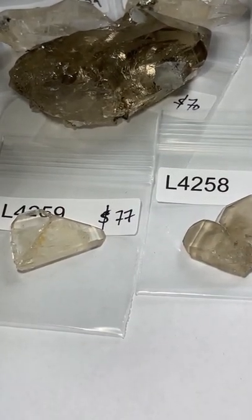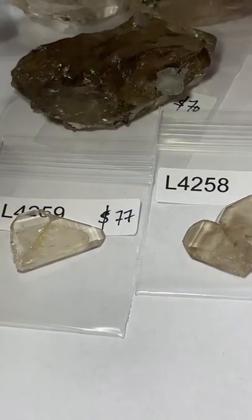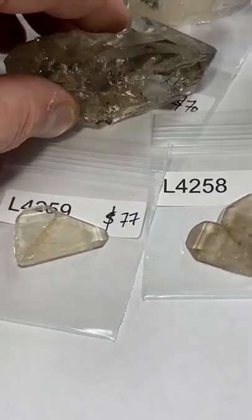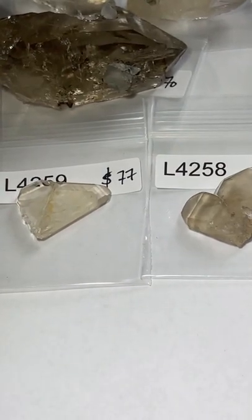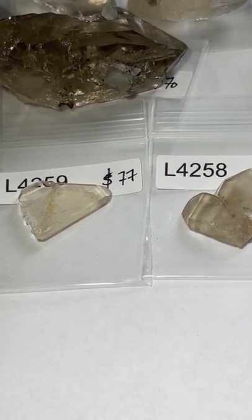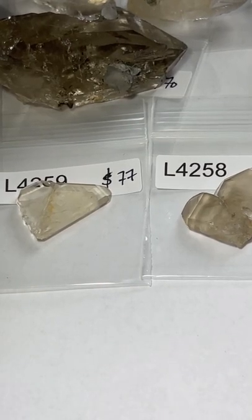Okay, two more things in this box and then we're done with this box. I've got five really, really nice Super 7 pendants in silver. $42.60. Chimey, $42.60. Chimey, thank you on that.